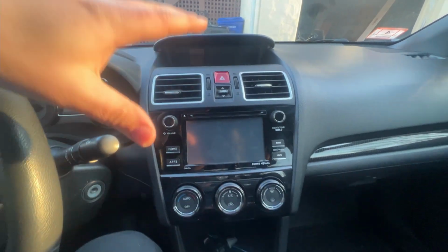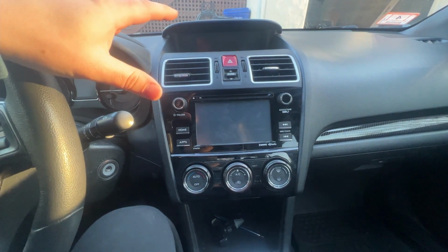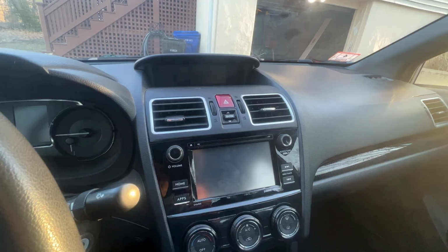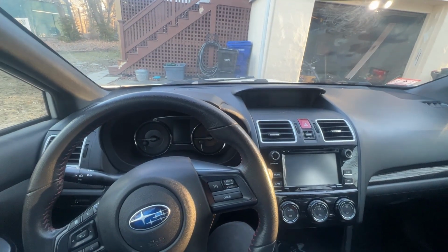I've got to say, guys, more important than ever, replace the head unit in your WRX. It makes such a difference with the interior quality, the feel while you're in here, all those things. And I mean, it's a different interior of the car. When you're in the driver's perspective, it's hard to show with the camera.